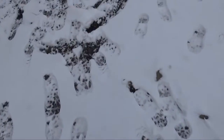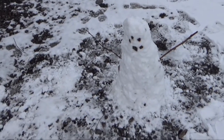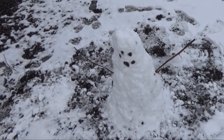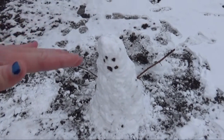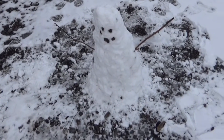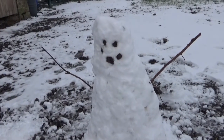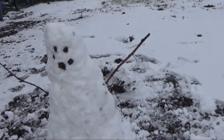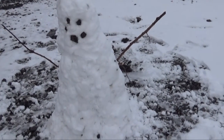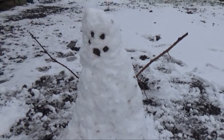I, Isabel, have made the most good-looking snowman in the world. Are you ready, people? The suspense is killing you. This is Richard. Say hi to Richard. Yeah, Richard said hi too. So he's very small because, well, I didn't have enough time because Mum was making lunch. So yeah. Bye, Bob. Bob? Yeah, what was his nickname? So yeah. Bye, Bob, a.k.a. Richard. Bye. He says bye too.